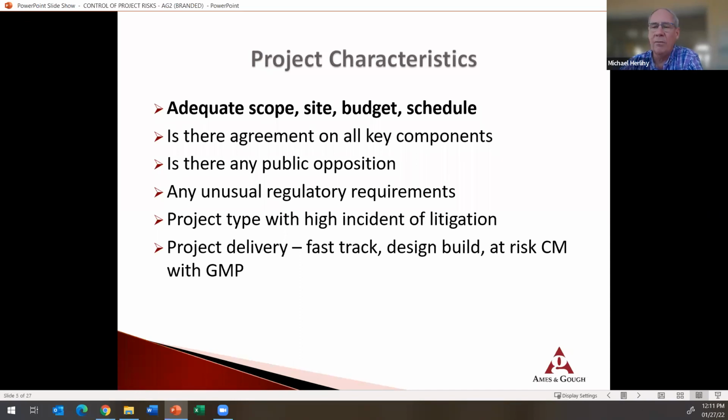And the question becomes, for the project that you're getting involved in, is there really an adequate budget in particular? Is the schedule good? Is there a good scope that's really fleshed out so we don't run into problems and we don't have an unhappy client who's thinking he's paying too much for the project he's embarked on? Is there agreement on all key components? Again, this comes down to whether or not everyone's on the same page, contractor, design team, and owner, as far as what's going into this project, how it's going to be done, the steps, and so forth.